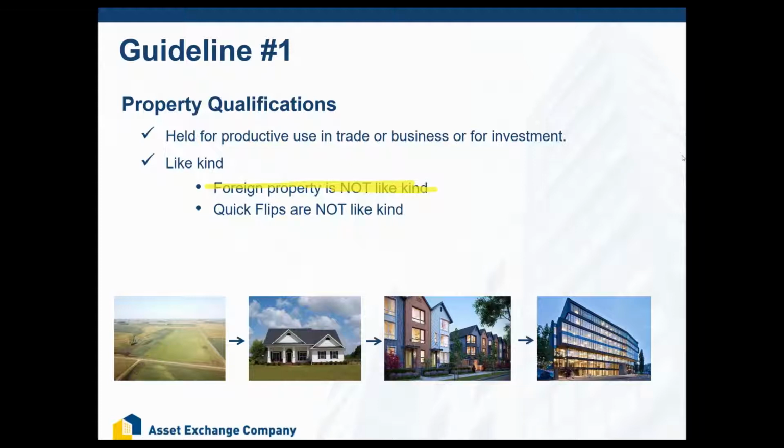And then the other thing that is very important, and I talked to one of the Cornerstone reps about one of their clients who's a big flipper. Flippers are not eligible for 1031 exchange. A lot of people don't like to hear that, but it is the unfortunate fact and truth of the matter. If you are flipping property, you cannot exchange those properties. Generally, the IRS wants to see a seasoning or a hold period of 1 to 2 years where the property is used as an investment before it's eligible for exchange.